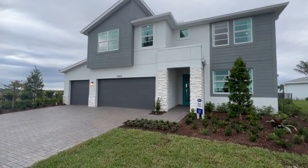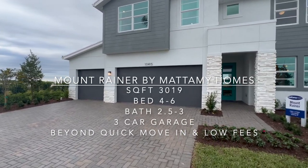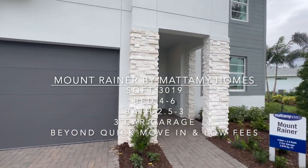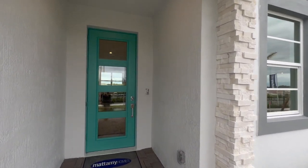So here we have a more modern take on the Mount Rainier model. The Mount Rainier is gonna give you over 3,000 square feet under air, 4 to 6 bedrooms, 2.5 to 3 bathrooms, a 3-car garage, and downstairs the kitchen, dining, and great room are open and let in plenty of natural light, while upstairs there's a loft that functions as a second living room.